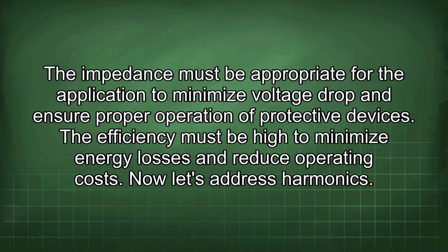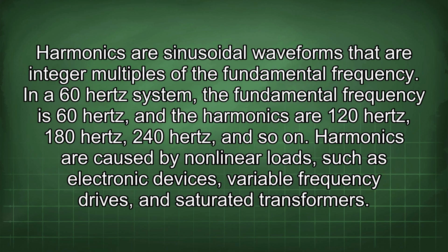Now let's address harmonics. Harmonics are sinusoidal waveforms that are integer multiples of the fundamental frequency. In a 60 Hz system, the fundamental frequency is 60 Hz, and the harmonics are 120 Hz, 180 Hz, 240 Hz, and so on. Harmonics are caused by nonlinear loads such as electronic devices, variable frequency drives, and saturated transformers.